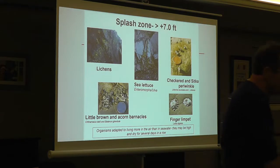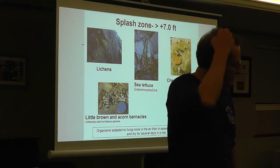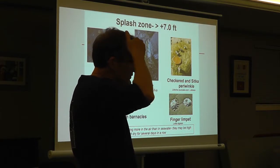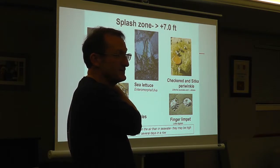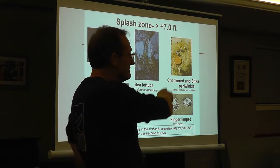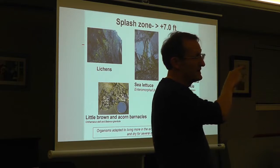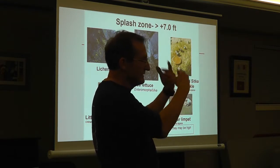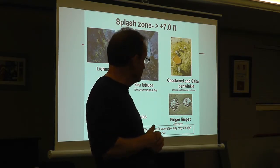Okay, so splash zone. Many of the slides that I'm going to show you now are from a presentation from a chap called Tim Hall, who put this together for Rosario Beach. It's not in Canada, but it's actually straight across. It's right around the corner from Deception Pass, right on the mainland, just outside of Deception Pass, but basically the same species as we have here.